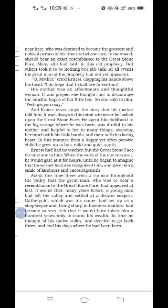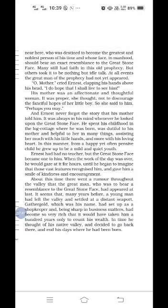In this manner, from a happy yet often pensive child, he grew up to be a mild and quiet youth. Here, pensive means a little bit worried. He had that in the mind, no? So that was in his subconscious mind, that he must be able to see a person with that face, whose face is going to resemble the great stone face. And as he was growing into youth, he became a very mild, very polite, gentle and quiet youth.